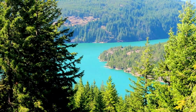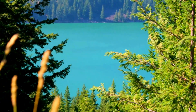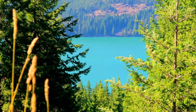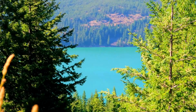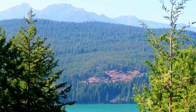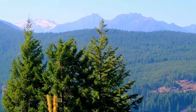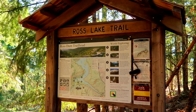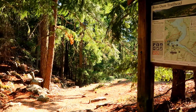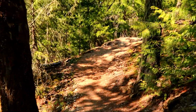The overlook of Ross Lake is much smaller than that of Diablo Lake, but the view is still beautiful. Ross Lake is 22 miles long and an excellent fishing spot for rainbow trout. This 1.5-mile round-trip forested trail in North Cascades National Park leads down to Ross Lake and the network of trails in the Ross Lake National Recreation Area.